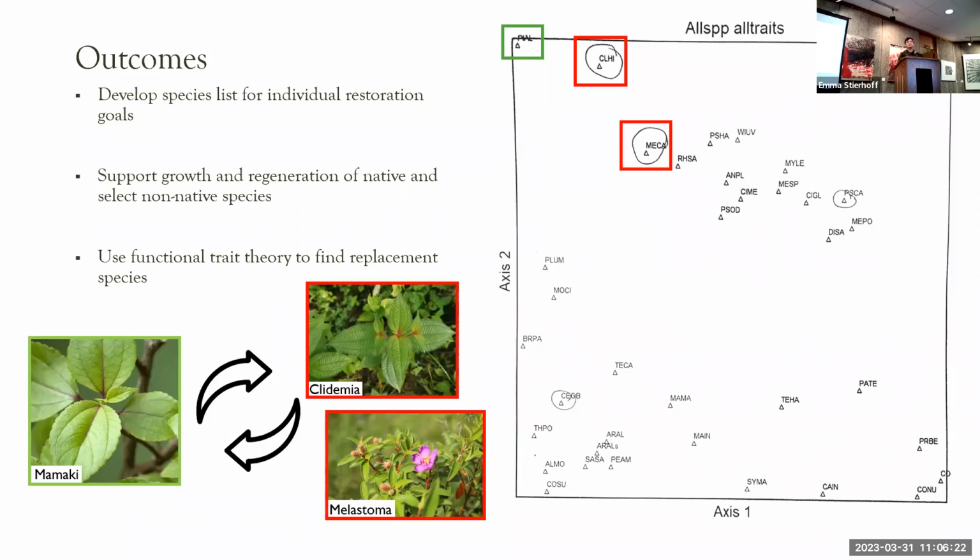Oh, yes. What functional traits? Say these traits. What traits are not noted on that?